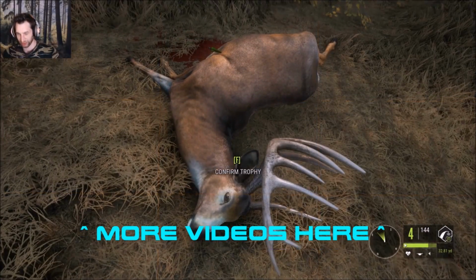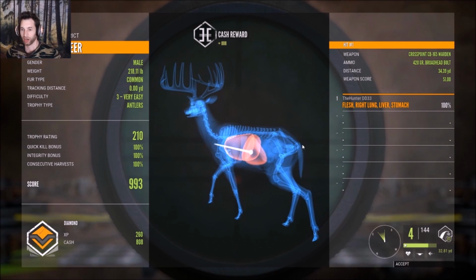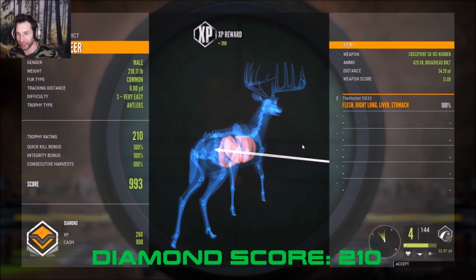Let's go with that. And let's pick him up. Oh my god! A 210 scoring diamond whitetail buck. I can't believe he was that big.